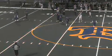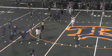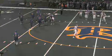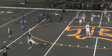That looked like number 3, which would be none other than Enrique Lopez recovering the ball there. It was a good job by him recovering that kickoff, and he was able to get across the 40, so he's going to set up this Knights offense in some decent field position here, desperately looking for their first score of the game.